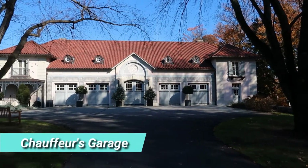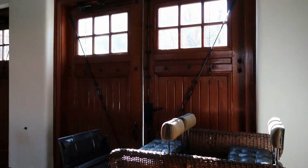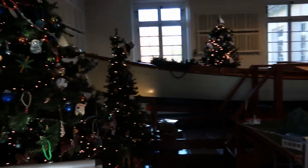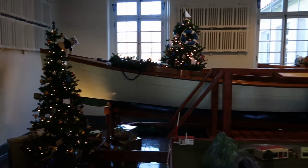So behind me here is the chauffeur's garage, one of the first garages built for a car. So we'll go take a look at that next. Yeah, this is the chauffeur's garage. Beautiful. Beautiful wood doors. We'll check out some of these cars here in a minute. Wow. We got the trees in here too. Yeah, and room for the boat too. Boat.